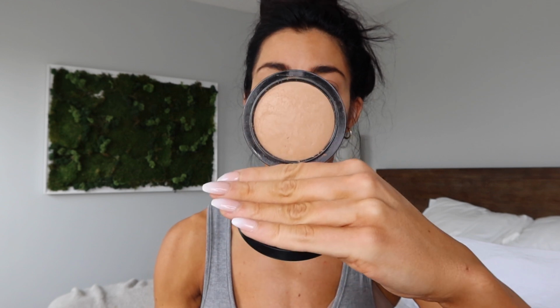I digress. So for foundation, I'm just going to be using this MAC Mineralized Skin Finish in, I guess it would help if you saw it, medium tan. I've been wearing this literally every day when I just want something light and easy. And again, that's the theme here: it's summertime, we're busy, we've got things to do, we don't want to be spending a ton of time on our makeup. It's just a nice everyday kind of situation.